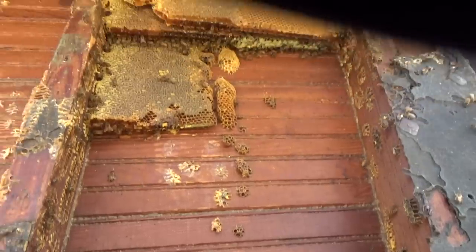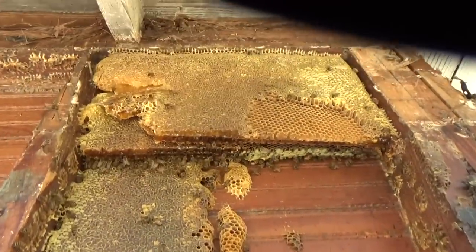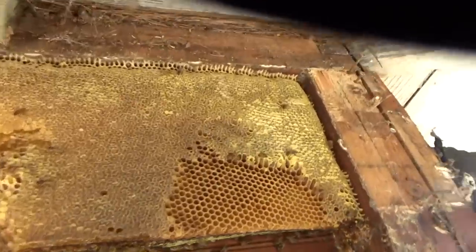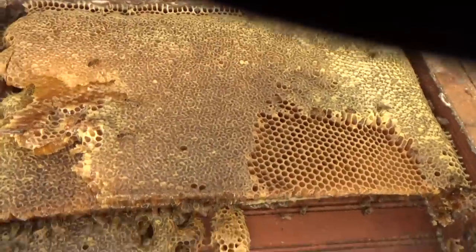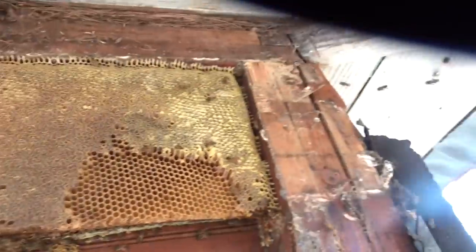Let's get up this ladder. I gotta show you this. All right. All of our brood comb is now out. And all that's left is honeycomb. So when I said earlier, I don't know if they got much honey, well, that's all their stores right there. They have three good frames and a little bit right there.